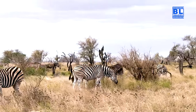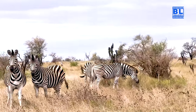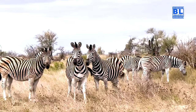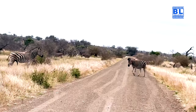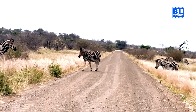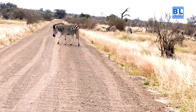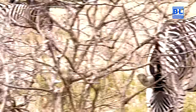Kruger National Park is committed to preserving the biodiversity of this incredible landscape. Zebras play a vital role in maintaining the balance of the ecosystem, and through our conservation initiatives, we aim to ensure their vital survival for generations to come.